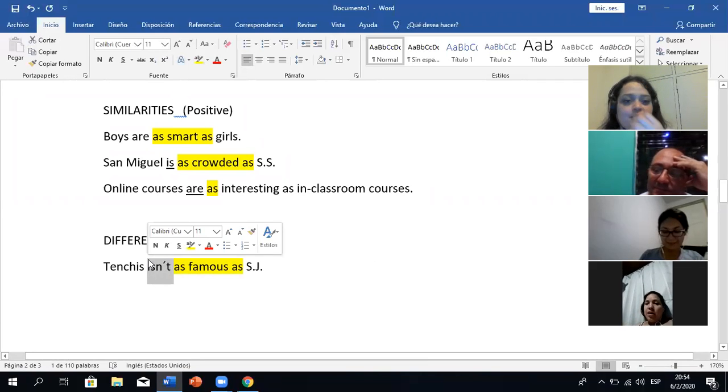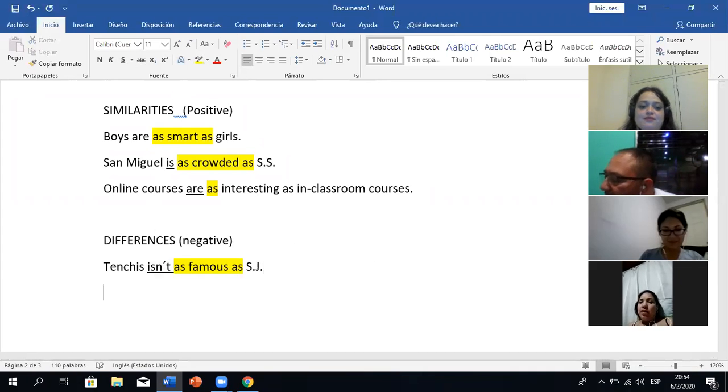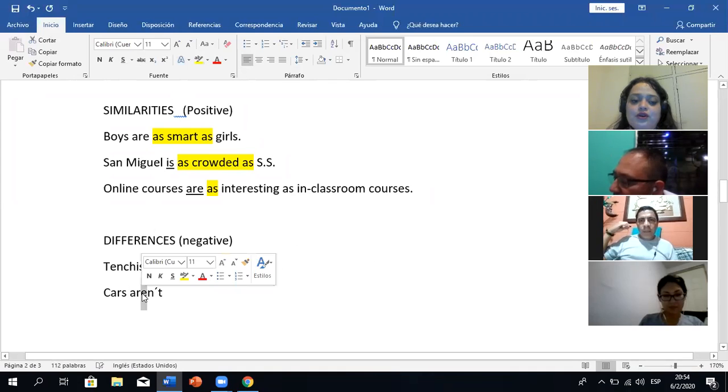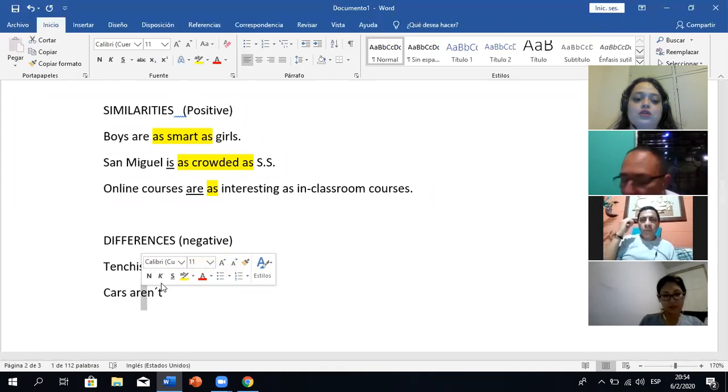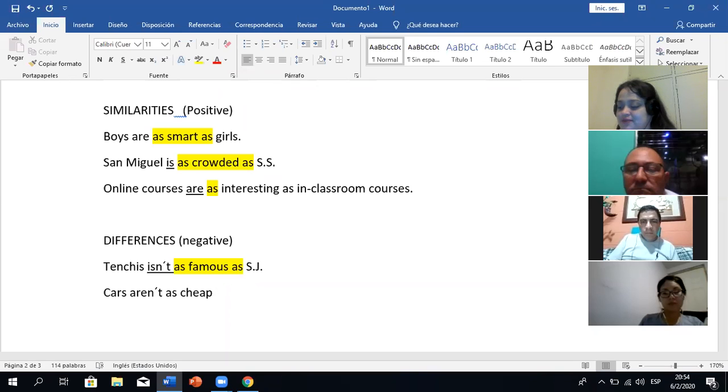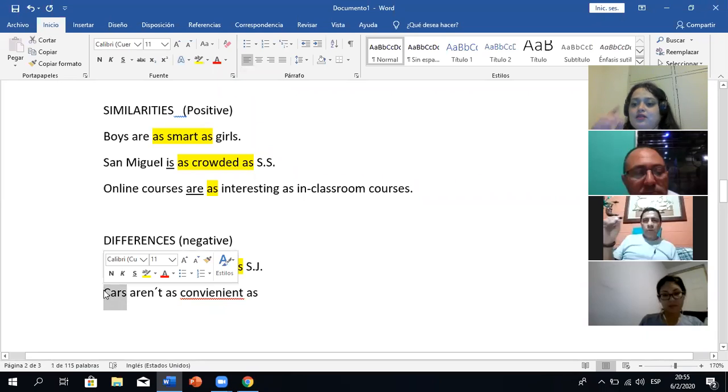Let's compare. Cars and buses. Cars aren't as cheap. Okay, don't pronounce it. Aren't. As cheap. No, buses. Buses are not cheap. It says, cars are not as cheap as buses. Depends on the brand. So cars aren't convenient, talking about the travel.